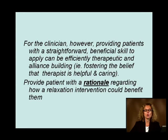For example, the patient quickly begins to see that the therapist can provide helpful skills. This can mitigate the sense of hopelessness that a patient may feel and motivate the patient to return for treatment. Remember to always provide a rationale for how the relaxation intervention can be helpful. For example, you might say, "We will learn to breathe more slowly with the goal of helping you have a tool to regularly use when you plan on fleeing an anxiety-producing situation."